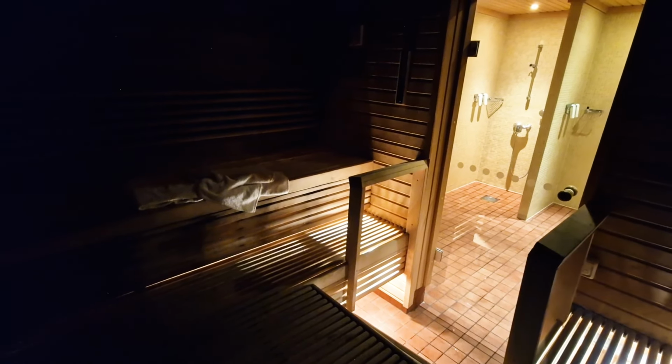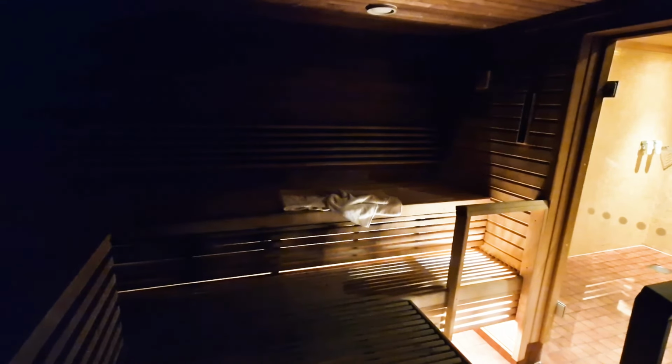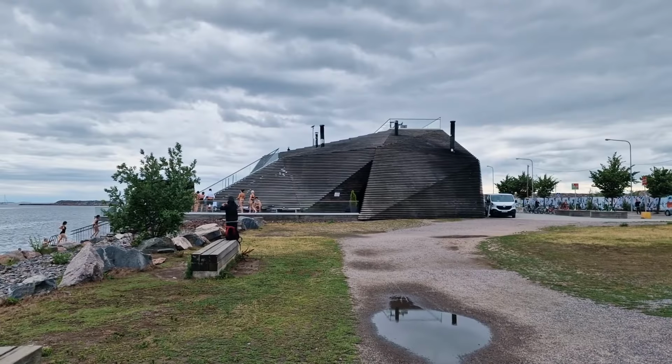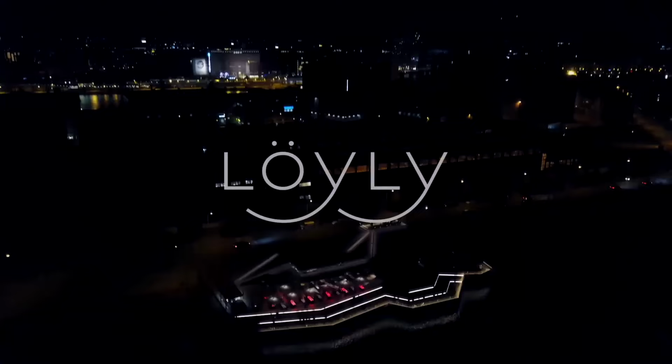You've probably heard that saunas, or saunas as they're known here in Finland, are incredibly popular. And I didn't believe this was true until I saw it for myself. You can literally find saunas everywhere. Even the Burger Kings have saunas built in them. I'm honestly not joking. But if you have to visit one sauna, I highly recommend visiting this one.